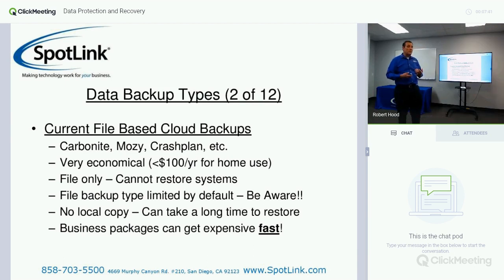And the business packages on these can get very expensive fast. So if you're a business and you have a fair amount of data, and you're looking at using one of these, make sure to look at how the pricing scales as your data size scales.